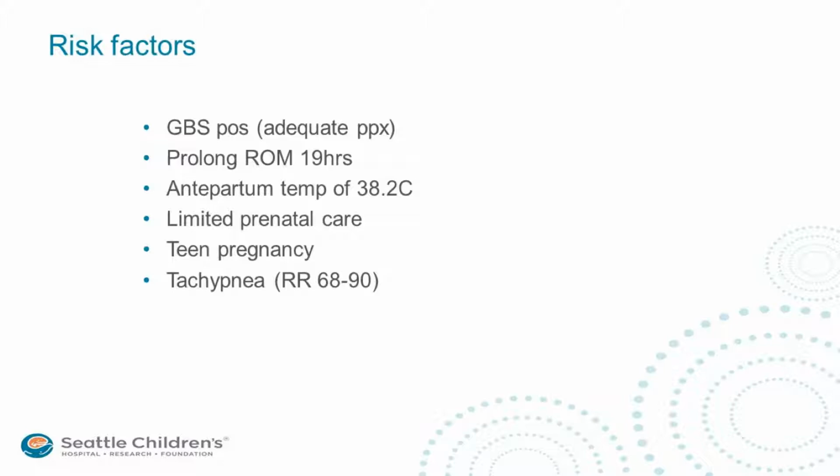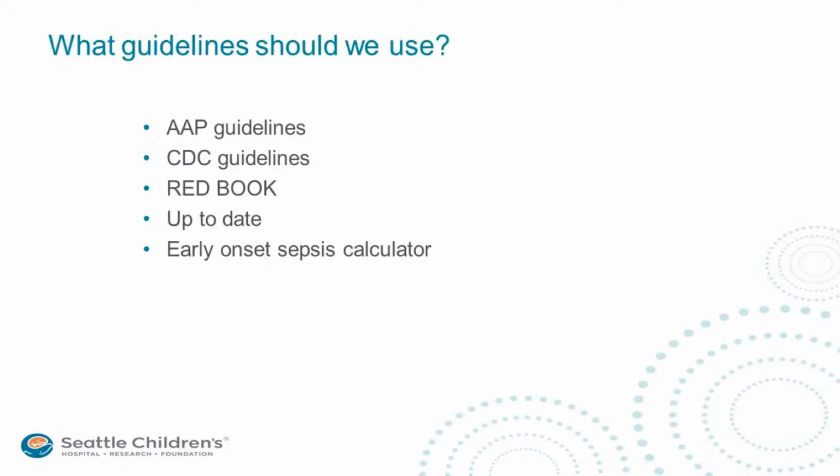So what are we going to do? Are we worried about this baby? Yes, no, maybe a little bit? Right, so there's a lot of guidelines, and for those who have been working in this place for 5 years, you guys probably have seen all of them, right?